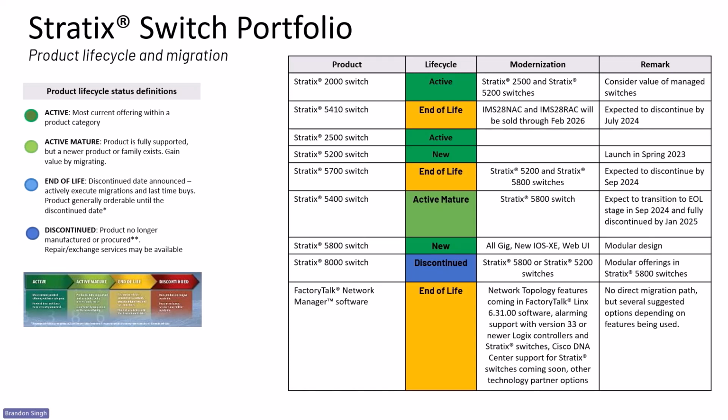Two of those three hopefully should not be news to you, as we've been discussing the 5400 and the 5700 moving to active mature and end of life statuses pretty regularly over the last 6 months or so, as we've been trying to preemptively tell customers as we've met with you or had conversations with you about that change. So hopefully those two weren't news to anyone, and if they were, apologies that we didn't have conversations with you previously, but this is why we do these learning series and these updates periodically on different topics.